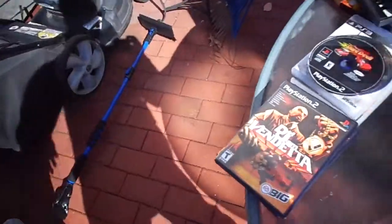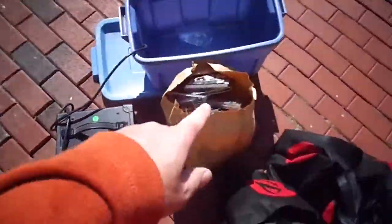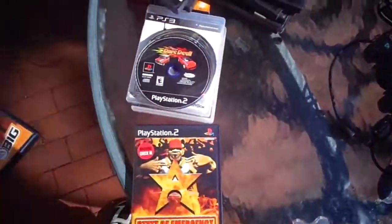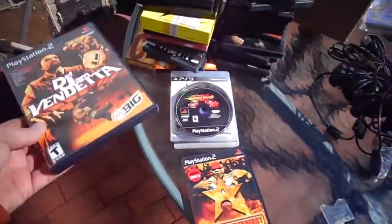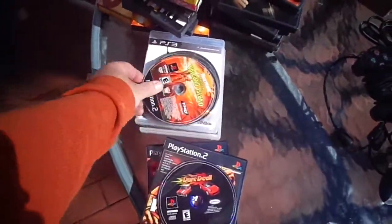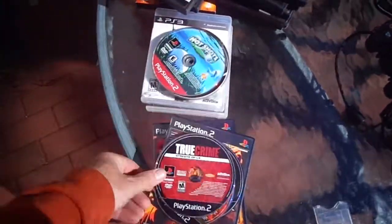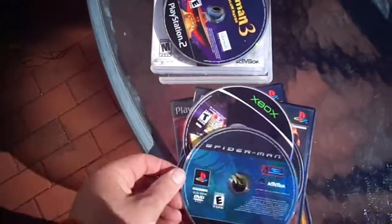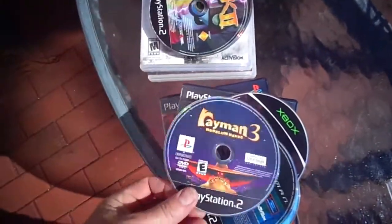Continuing on. I didn't even do that bag yet, with more game stuff. Got some PS2 games. Today I found a lot of PS2 games: State of Emergency, Def Jam Vendetta. Then I bought some loose ones: Daredevil, Volcano Island, True Crime, Hot Shots, Crazy Taxi 3, Spider-Man, Rayman 3.